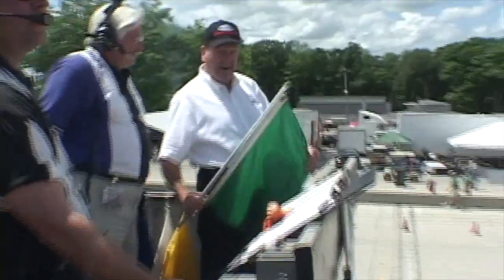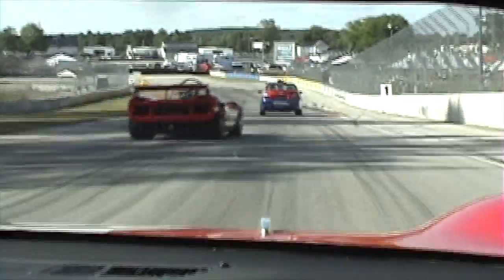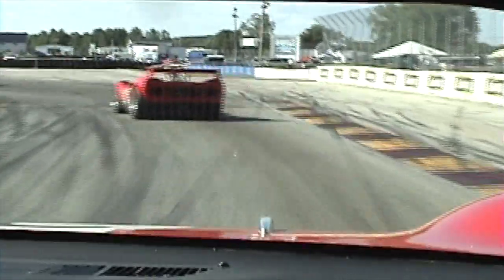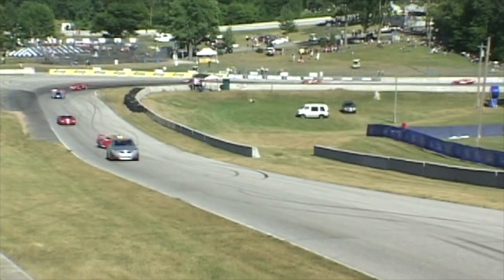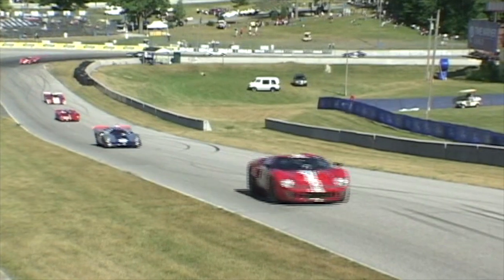Mose Nolan has been given the honor to flag the start of the race. There will be many different types of cars in this race, but we're going to concentrate on just the GT40s. The cars are taking their ceremonial parade lap before the start.